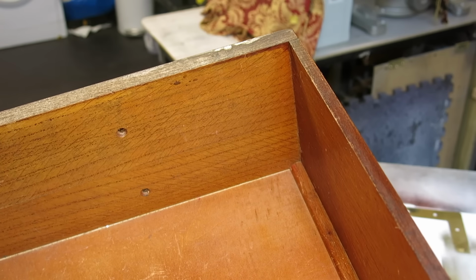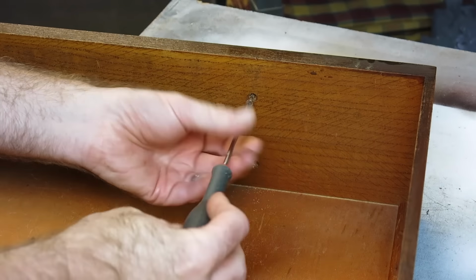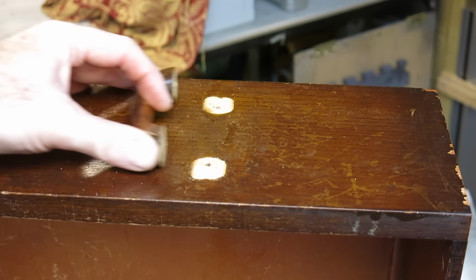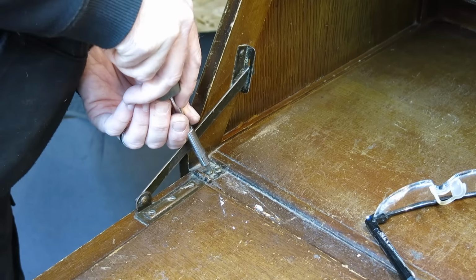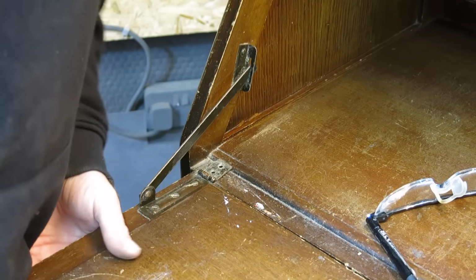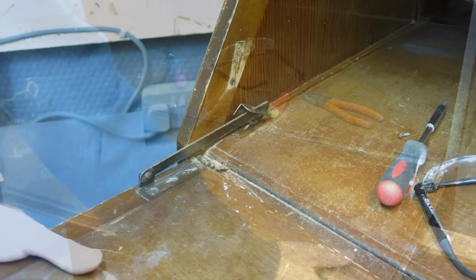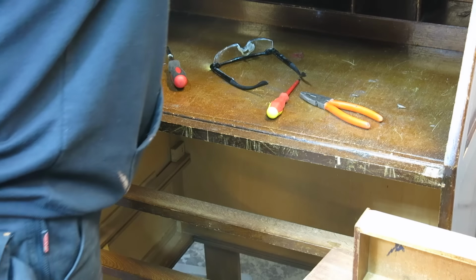So the first job is to remove the handles from the drawers, and it's straightforward, just screws at the back. So remove them and just remove the handle, ready to restore later. I've done quite a few of these writing bureaus now, and it's so much easier to just take it to bits really. So I always remove the drop down desk front so I can get to the hinges, and then there are the pigeon holes inside, which you need to get at by removing the back of the unit, which you'll see in a second.